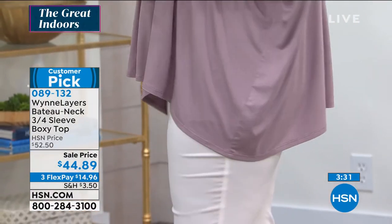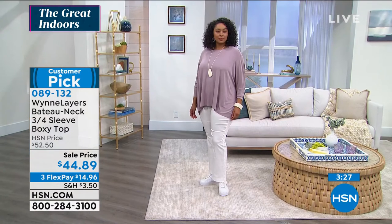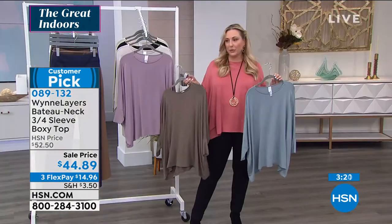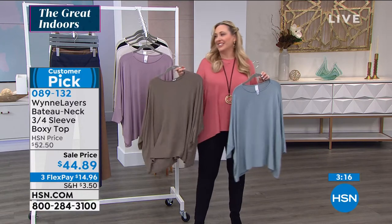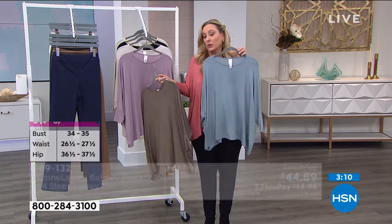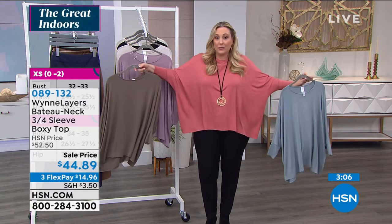I'm just wearing the small. It's really easy to do because it just fits with such comfort and ease. Honestly, the reason I'm wearing the small is when we have samples of her collection, small or large are the choices. If I ordered it, I'd order the medium, and it'd just be a little bit longer. That's how it fits.